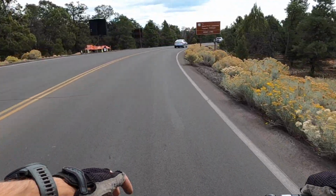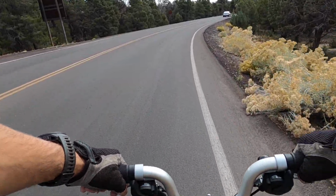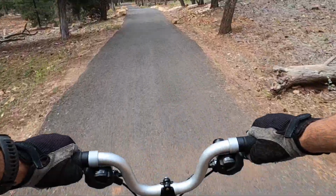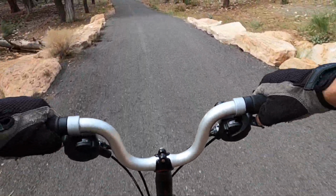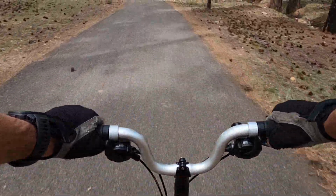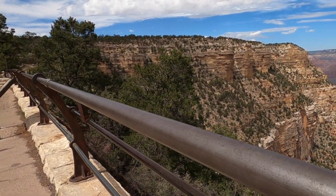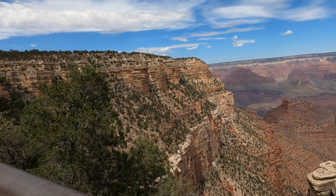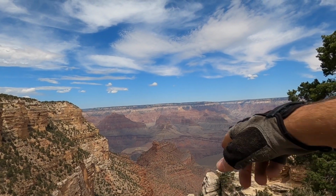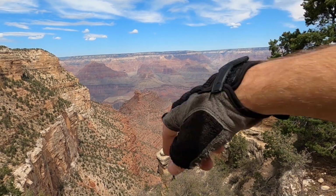Okay, we are in the Grand Canyon, headed towards the paved bike path. This is going to be a lot of uphill on the way back. Yikes. Not bad. You can see the Bright Angel Trail way down there, going across the top of the unconformity.